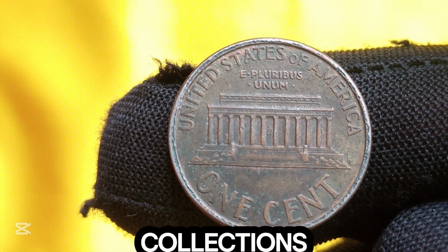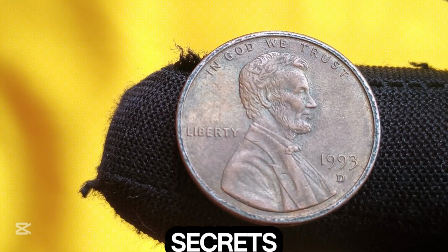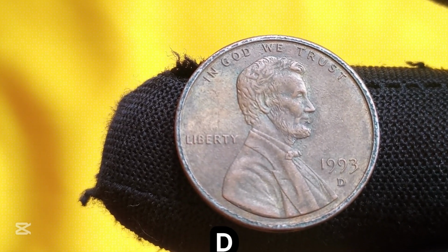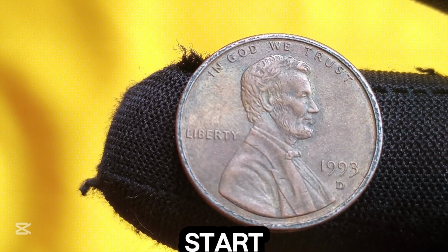So grab your coin collections, turn on your coin hunting eyes, and let's uncover the secrets, history, value, and the wild demand behind the 1993 D Lincoln penny. You do not want to miss this. Let's go. All right, let's start at the beginning.